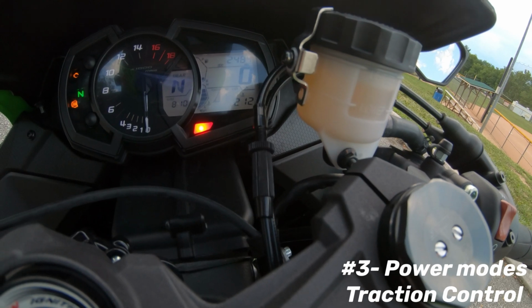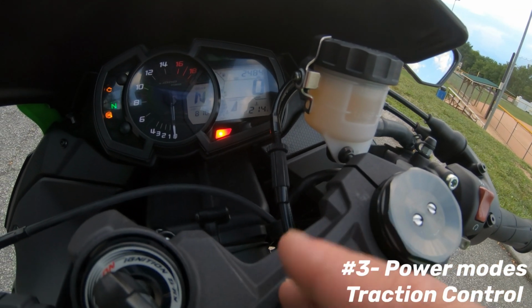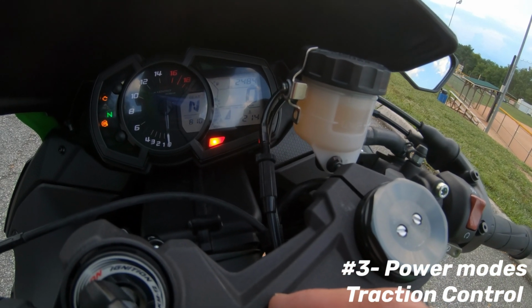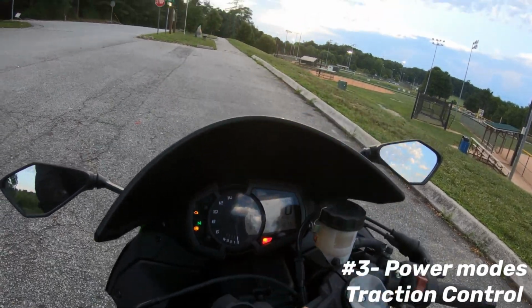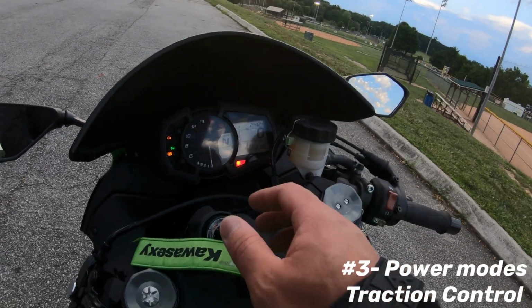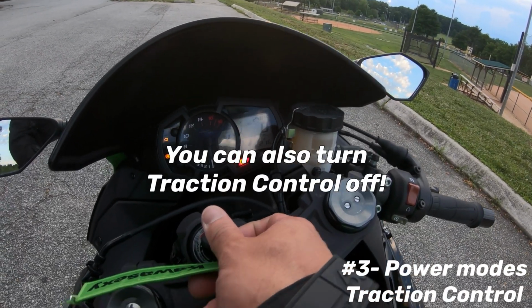So one is the least amount of traction control. Two is like intermediate or medium. Three is the most traction control. So I like that you can change the power modes and the traction control depending on the weather or just like how you want to ride. If I'm just chilling, I just keep it in low power mode. Traction control, two or one.